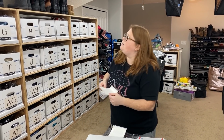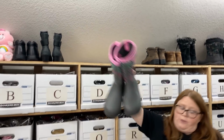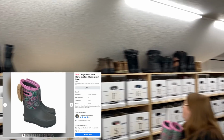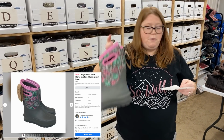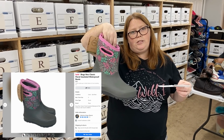And then last sale are these Bogs. These I picked up over the summer at Nordstrom Rack, when they were on the super top clearance shelf. I know. We're probably going to have a bunch of that stuff going up there as soon as we do a haul video. So I have $15.62 into these from Nordstrom Rack, and they sold for $50 plus shipping on Facebook.